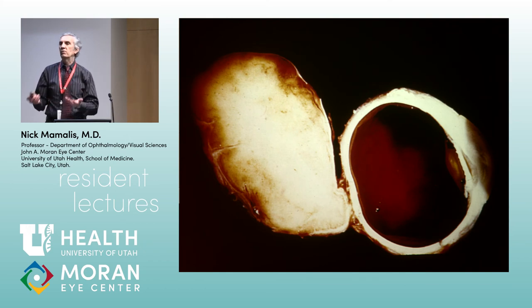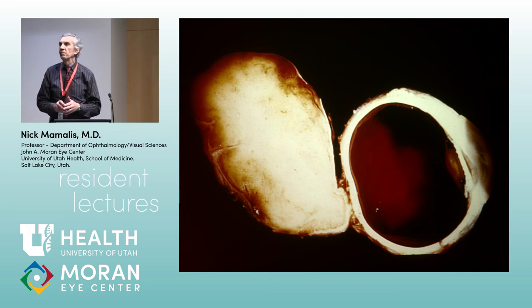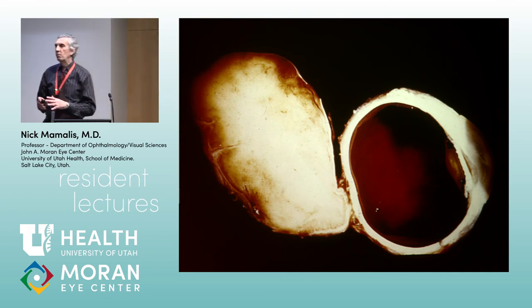So what's the source of the glioma? What are the cells that it comes from? Astrocytes, okay. So how do we grade astrocytomas? Just from the brain or from anywhere? 1 to 4, so what are these usually? So these would be a 1.